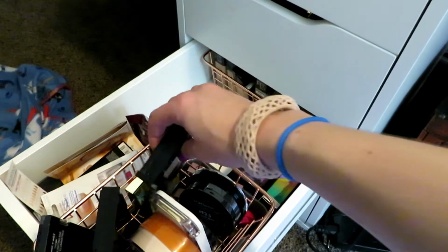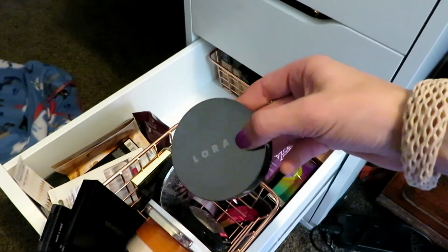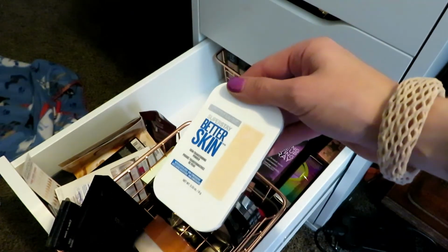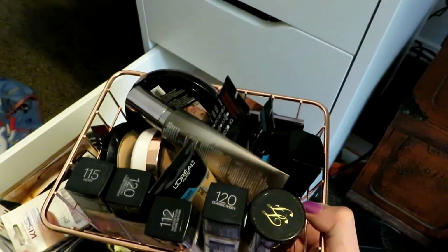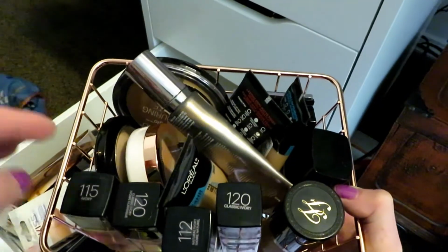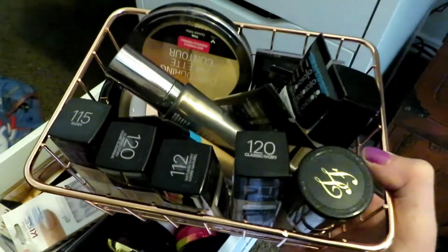Another backup. This is also too dark on me. This is nice. Definitely my summer shade. These are pretty much all my foundations that are too dark for me right now. This is contour that's too dark for me right now. These are like my summertime shades for when I actually get really, really tan. Which is, you know, never. But it does happen, so.